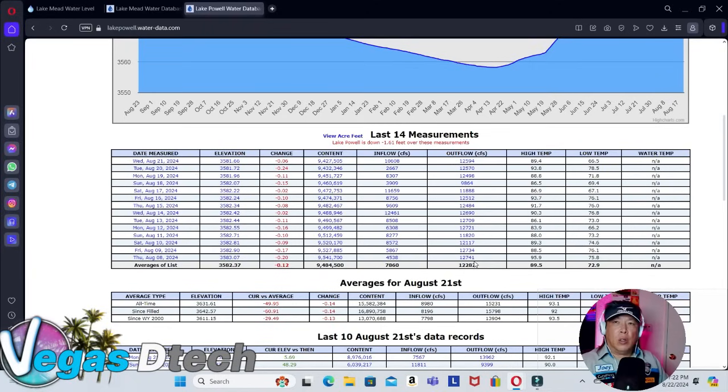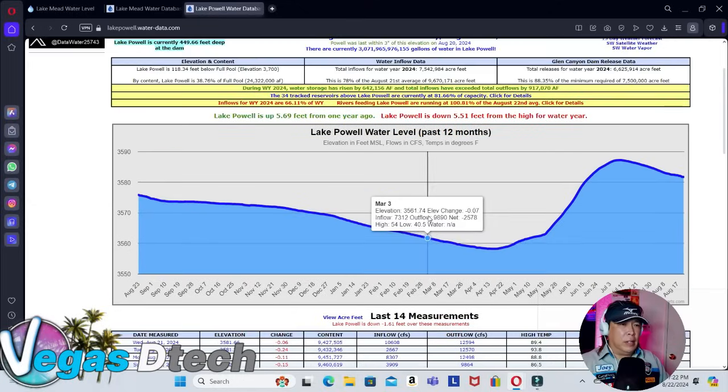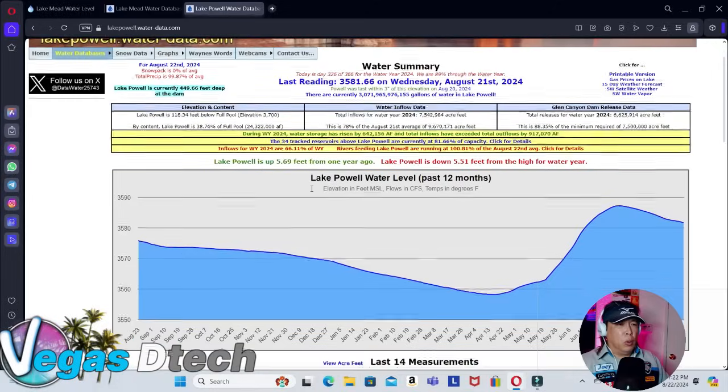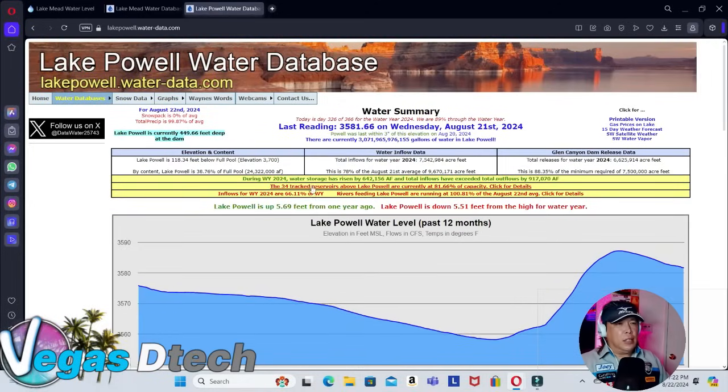12,282 coming out, and all of that is going into Lake Mead. So anyways, guys, that is the Lake Mead Water Database report with all the numbers for this week. Let's go ahead and jump back out to Lake Mead and take a look at the shoreline report and see if there's anything new going on out there.